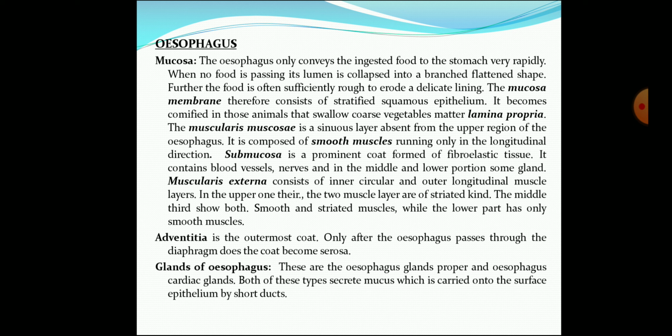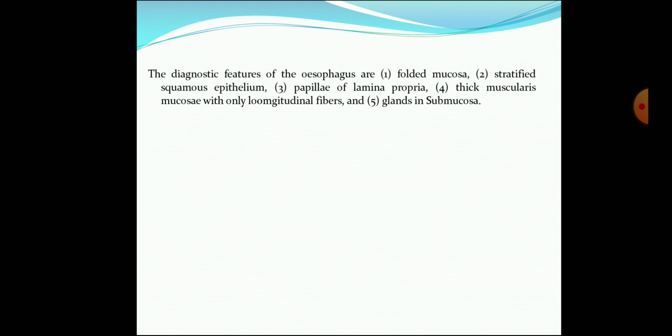Besides this, glands also occur in the esophagus. These glands are esophageal glands proper and esophageal cardiac glands. Both these glands secrete mucus which is carried to the surface epithelium by short ducts. The esophageal glands are of the tubulo-alveolar type. They are highly branched and scattered in the mucosa, and may reach up to the submucosa.